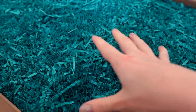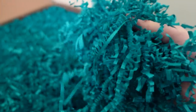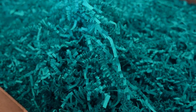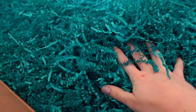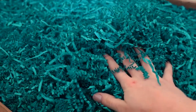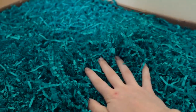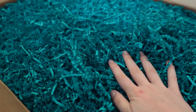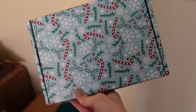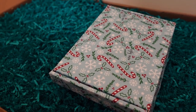Oh my word. This is the crinkle paper I'm using for the holiday boxes. The color is gorgeous. It's like a deep bluish green. Perfect. I didn't want the classic Christmas green. I wanted this and I'm so happy with it, because the boxes themselves are like a mint color. So yeah, that side by side, love it.